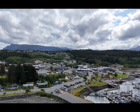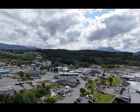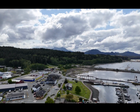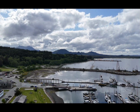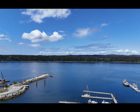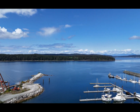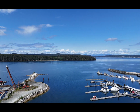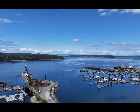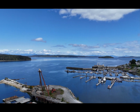There's Port McNeill. Right now the sky looks fairly nice, some blue sky, but still lots of wind. So, there's another view of North Island Marina, and after the drone took this video, the docks filled up very quickly. It looks like Wednesday is a good day to go around Cape Caution. There's more blue sky. But in a couple of hours, it was pouring rain.